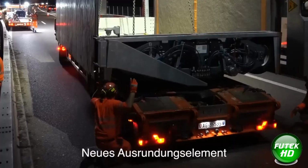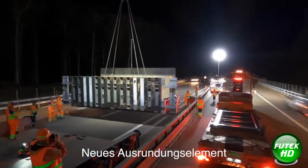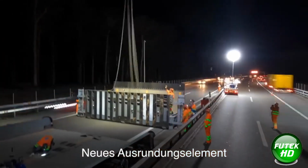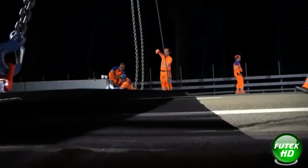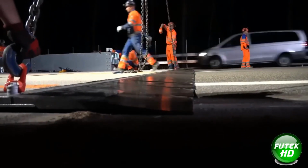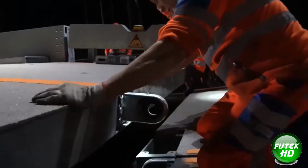The new rounding element was a crucial addition designed to enhance the bridge's curvature, allowing it to follow the motorway's S-curve with a 1,000-meter radius. Fabricated with precision, this component was engineered to integrate seamlessly with the existing structure.